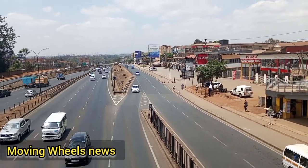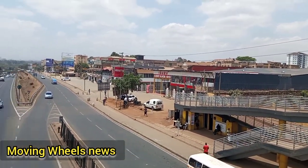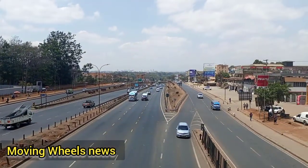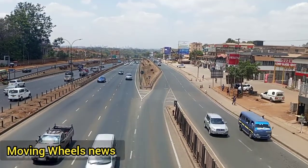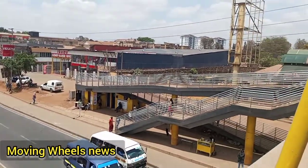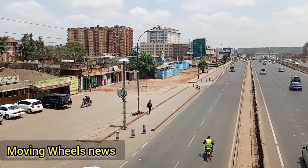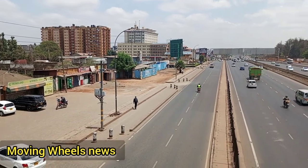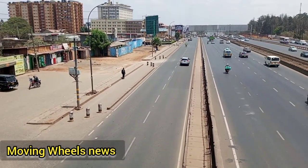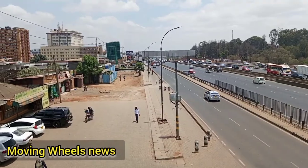So this is around Garden City at Thika Road Super Highway, which you can see here. And there are many other things here. We have entertainment joints that you can see, and many other things around this place. So guys, if you come to Kenya, this is a nice place just to hang around and see the beauty, and just enjoy the place.